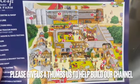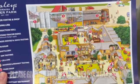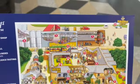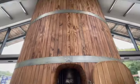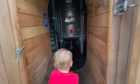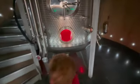So this here is the map, and we've been advised to follow the numbers round. We've got our tractor ride in half an hour, so the lady said do 1, 2 and 3, which normally takes about 15-20 minutes. So we've got to go inside the barrel. Lead the way, Archie. Is it full of cider? Oh no, it's empty.